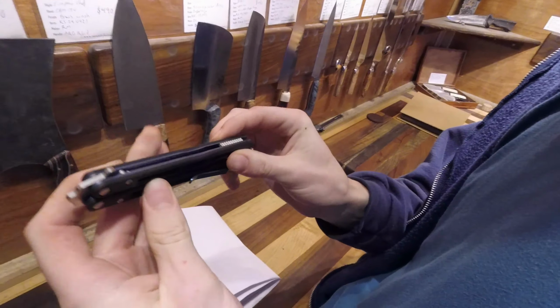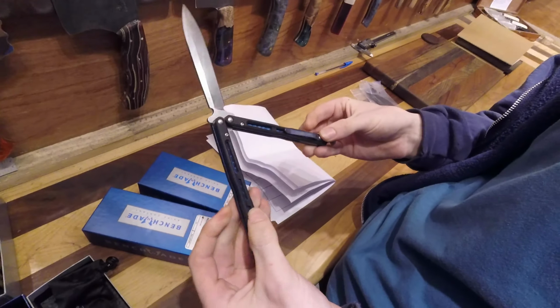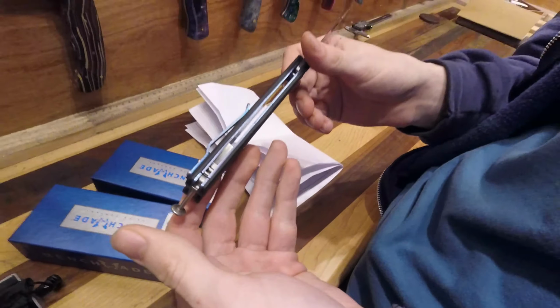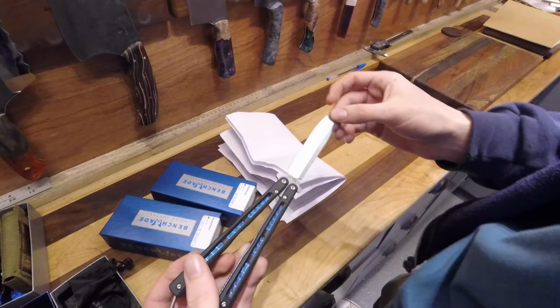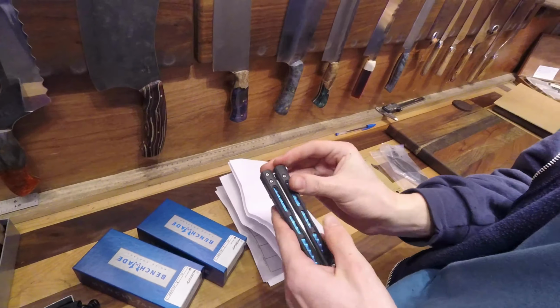So this is a Benchmade Bali-song, or butterfly knife, and this is the only model they designed to carry. See the pocket clip on it? So this is an EDC butterfly knife. How cool is that? It's got a D2 blade. Nice. And it's the lightest one they make, so the weight on it's really cool. Yeah, it is. Sweet. Okay. Daniel, what you got?